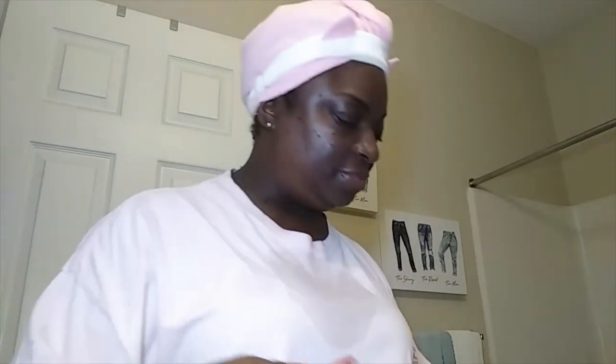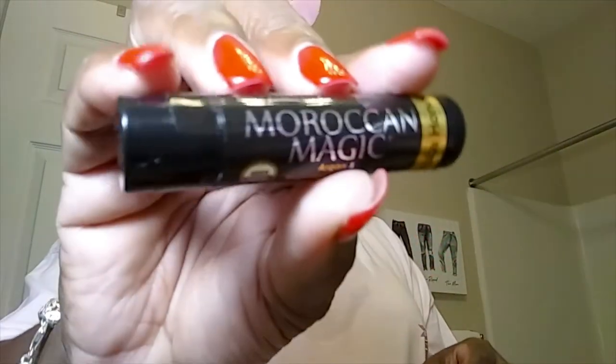Okay, I got one more part. This is the Luminous Dewy Skin Mist, and it's by Tatcha. I'm just going to spray my face. Last but not least, I'm going to put on some essential oil lip balm, and it's called Moroccan Magic. And my facial is done.